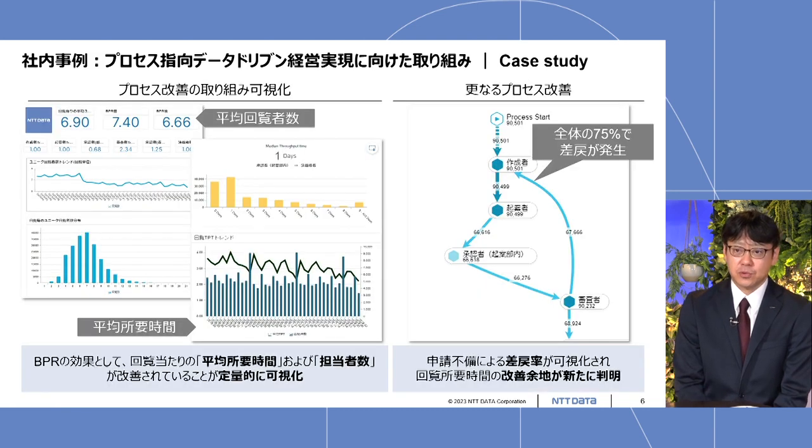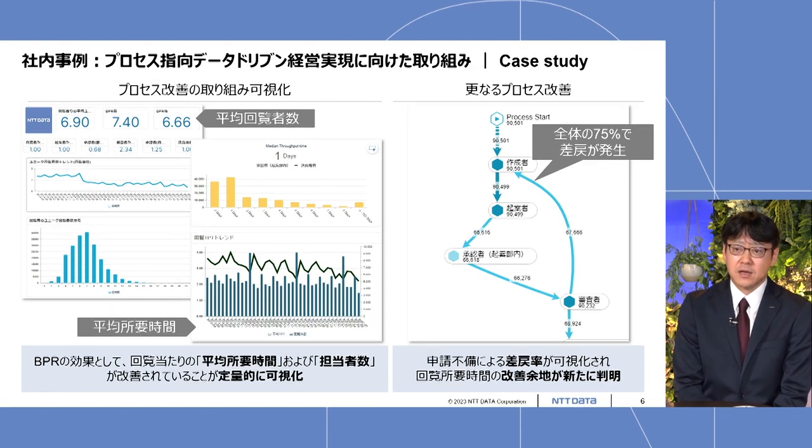The actual visualization looks like this. You can see the request circulation process is visualized in terms of the average number of approvals and the average time required. Based on this quantitative data, we are able to objectively confirm the improvement. For example, the number of approvals and the time required also declined around the BPR, proving the effect.